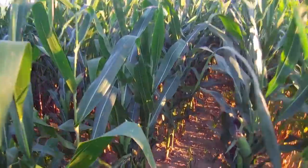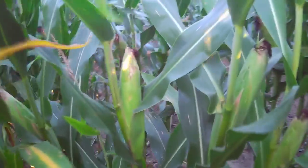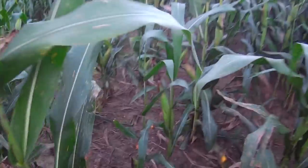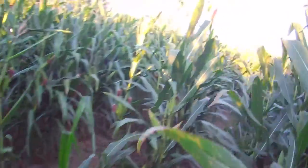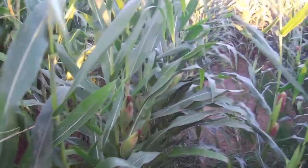Driver here. Do a little corn update here. This is the 4-acre field that I no-tilled back on the 26th of May, and I got half of it planted that day, and then I finished up on the 30th of May. And I haven't been back in here since I planted, or since the 4th. I did a 4th of July update in here. So let's walk through here a little bit and see what this looks like.